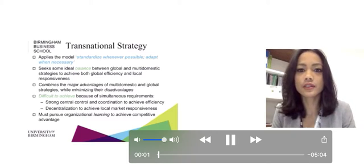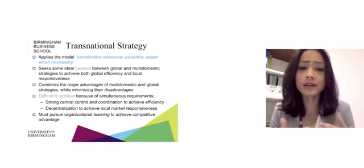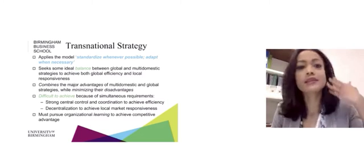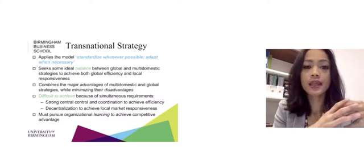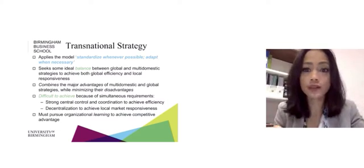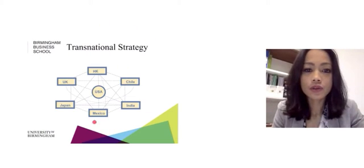Transnational strategies. This is where the firm is optimized and able to balance the trade-off between global integration and local responsiveness, and there is greater coordination and knowledge flows between the various subsidiaries, and greater learning happening between the headquarters and the subsidiaries as well. There are a lot of advantages for a firm operating like that. Okay, if I can show you the figure, it probably looks like this for transnational strategy.